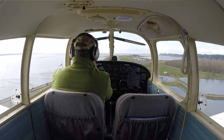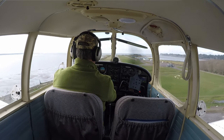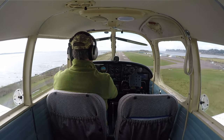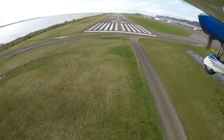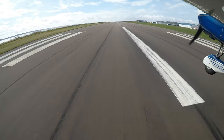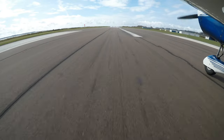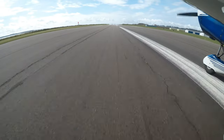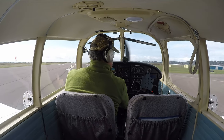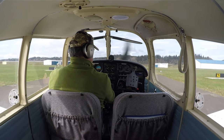Hoquiam traffic, Super Cub 1636 Alpha on a 45 entering a left downwind, runway 24. Hoquiam traffic, 28 Romeo's clear of the runway, Alpha 2, Hoquiam.